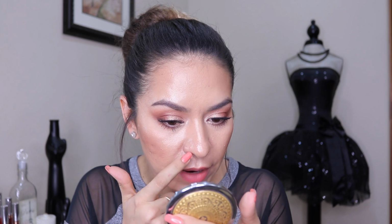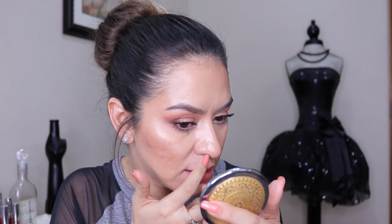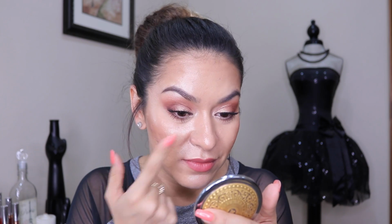So right now, this whole area is so oily, and I feel like the foundation is almost just sitting on top of my skin. Right here on my nose, you can see the foundation has smeared and is just ready to wipe off. By doing this, I mean the foundation comes off on my fingers.